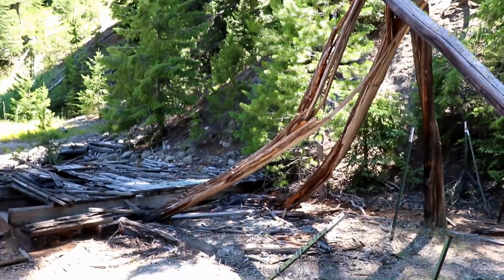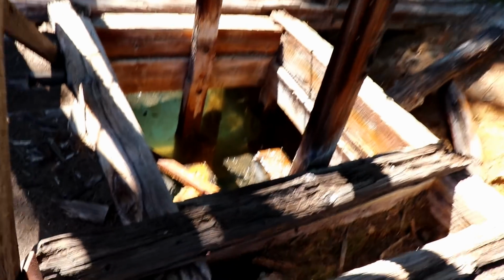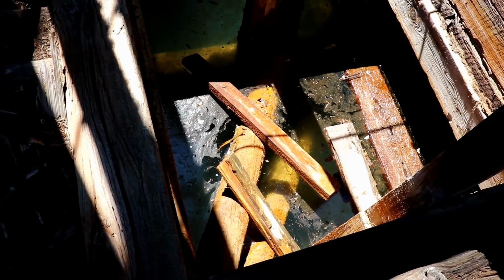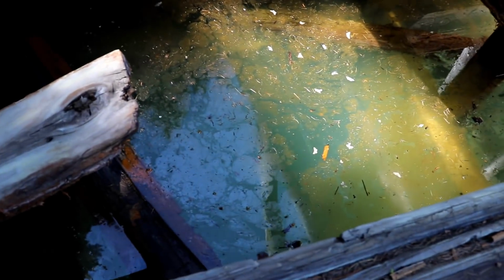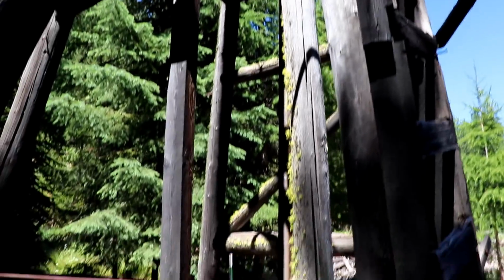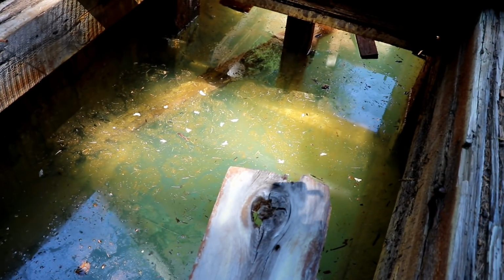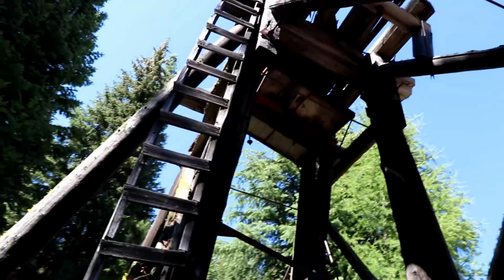And last fall when I was here, the shaft was still open, but full of water, and still the same today. I believe this was a 2-compartment shaft. Yeah, it definitely looks like a 2-compartment. I think this last head frame they stuck up, they were only utilizing one of the compartments though. And I don't believe this was the original head frame.